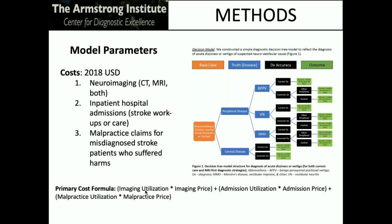Lastly, we have our costs. Our costs generally fall into 3 buckets: neuroimaging, inpatient hospital admissions, and malpractice claims. So generally, we try to consider only costs that are likely to vary based on the diagnostic approach and the accuracy. Costs were assumed to equal the average reimbursement for a given diagnostic test, the average severity-specific hospitalization costs, or the average malpractice payment for a diagnostic error.